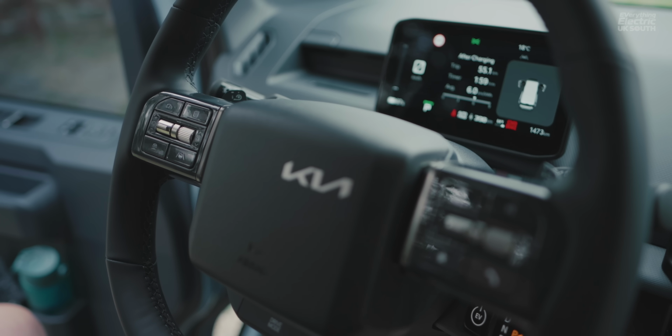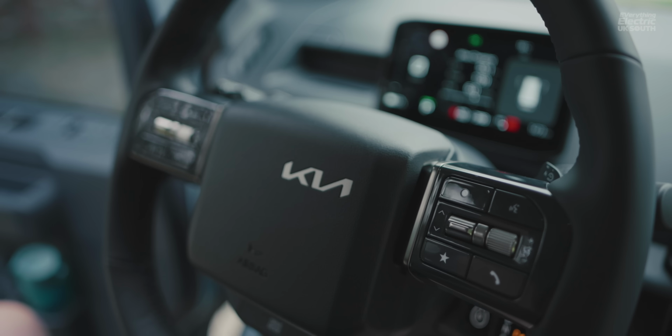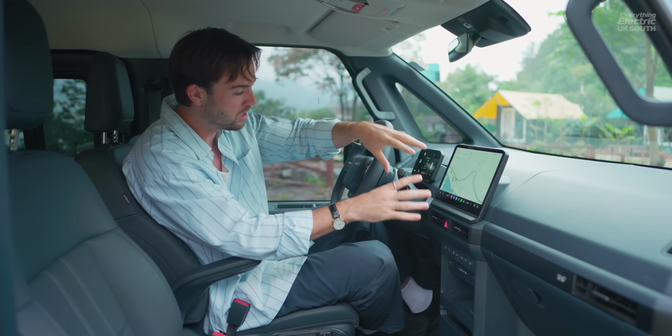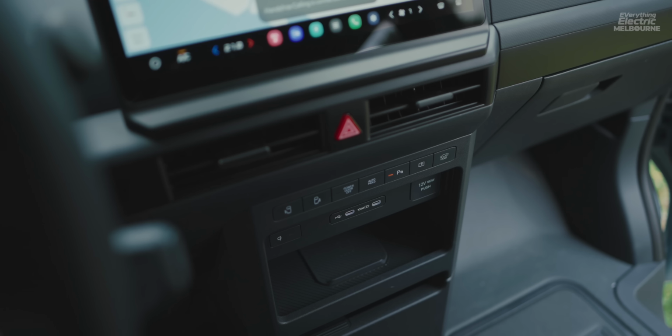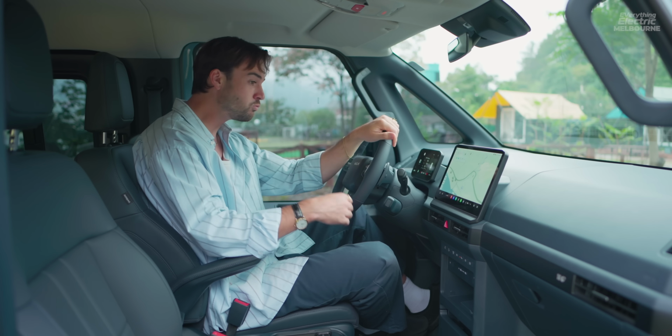We've got a familiar Kia steering wheel, nice 2-spoke number, big buttons, no haptics, none of that nonsense, proper buttons down here as well. Okay, the climate control is buried in the touchscreen, but I can live with that. This is good as well. Andy got very excited about this. 100 watt USB-Cs down there, about as quick as they come. It's really well thought out.